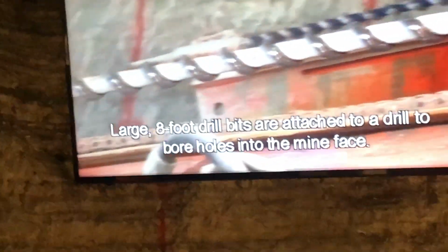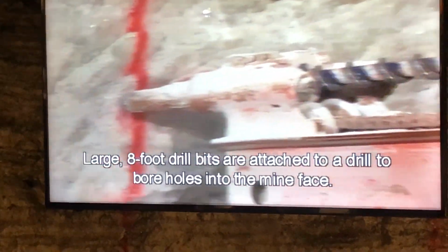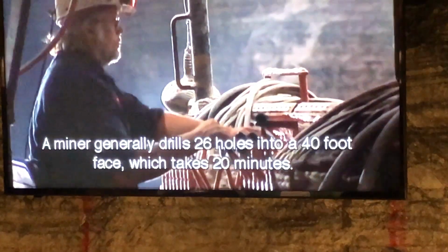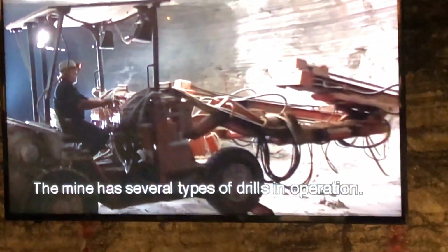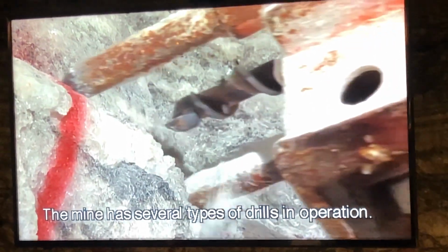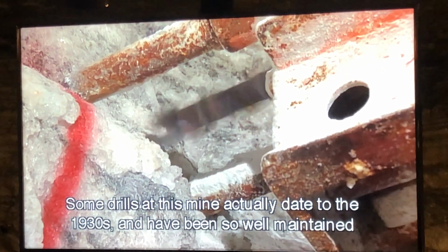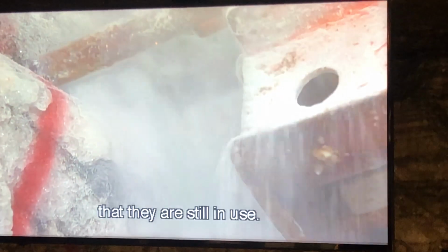Large 8-foot drill bits are attached to a drill that bore holes into the mine face. A miner generally drills 26 holes into a 40-foot face, which takes 20 minutes. The mine has several types of drills in operation. Some drills at this mine actually date to the 1930s and have been so well maintained that they're still in use.